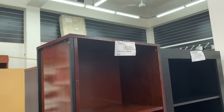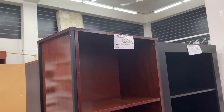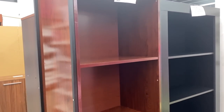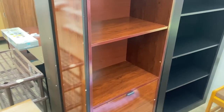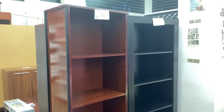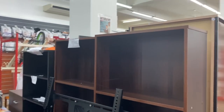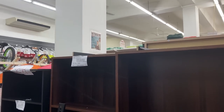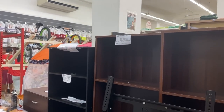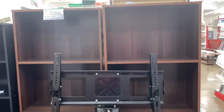And then they have the other one beside, which is mahogany, for 21,223. But the difference with this one, it has like the drawers at the bottom here, so you have some sort of storage and stuff. On this side, you have more bookshelves, bookcases, 11,000, 11,200. The 11,200 one has been sold though.